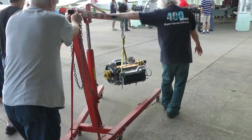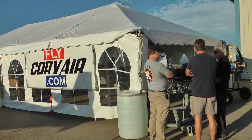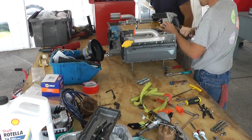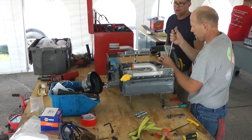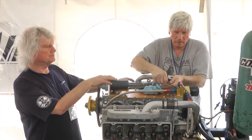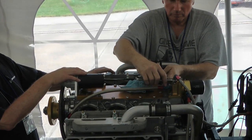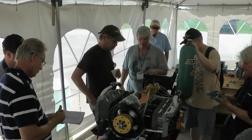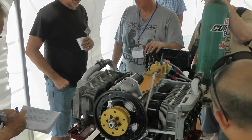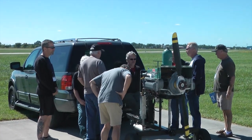This Zenith function also happened to be the location of the most recent Corvair College. Builders brought their half-completed engines and completed them under the watchful eyes of the experts. This is a real unique opportunity if you're into building engines to get this done and to be able to share your knowledge and experience with those onlookers.